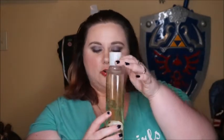For Golden Girl, I have the Skin So Soft body oil from Avon. I started here because I only added this last month, and then this month I am down to here. So I'm hoping in 2 months this will be gone.